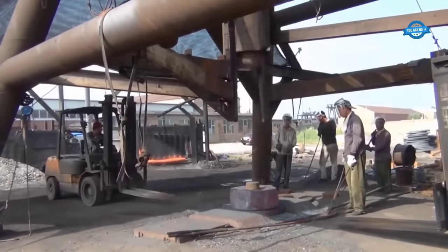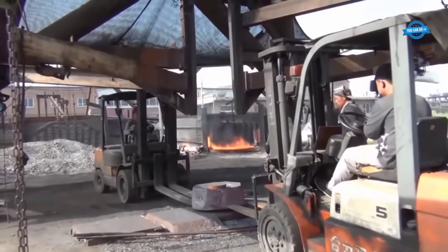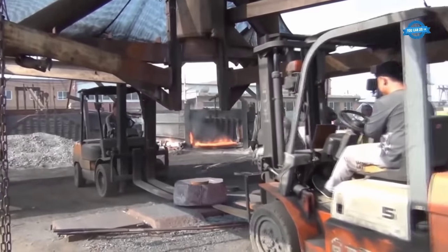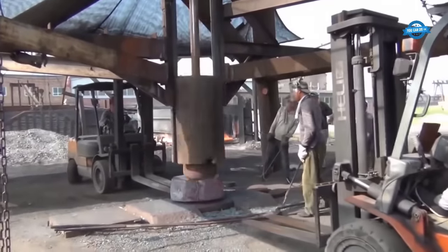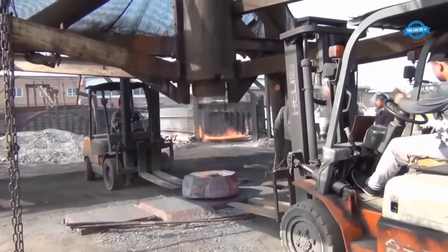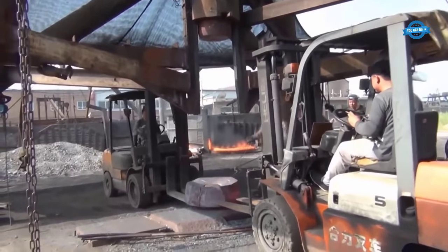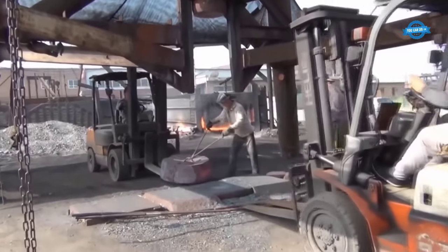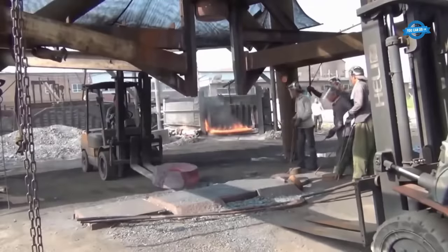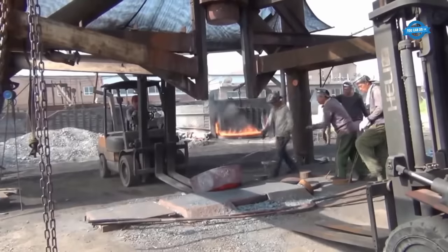Heat treatment furnaces. Heat treatment is a crucial step in the heavy forging process to improve material properties. Large heat treatment furnaces are used to subject forged components to specific temperature profiles. These furnaces can reach temperatures exceeding 2,000 degrees Celsius, 3,632 degrees Fahrenheit, and are equipped with advanced control systems to maintain precise temperature tolerances.